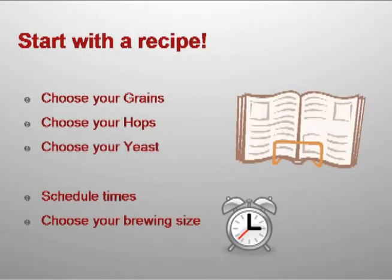Okay, so you gotta choose your grains. You gotta have a recipe, right? Everybody needs a recipe. We like recipes. We put stuff together, we have recipes. We need grains, you need hops, you need little yeast beasties.